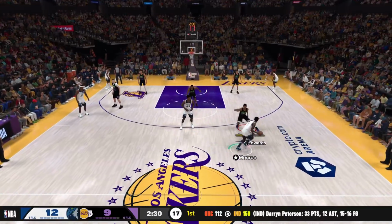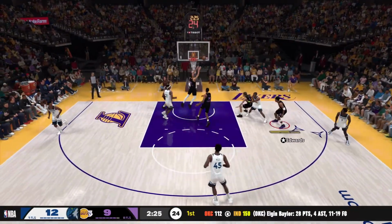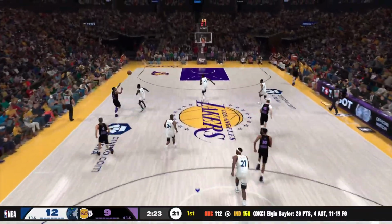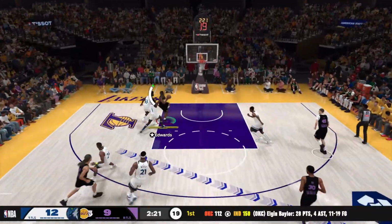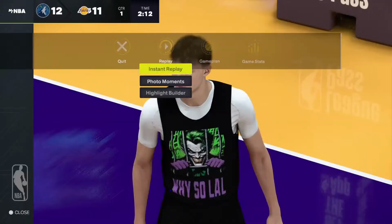And here is Monroe. Over Edwards. The Timberwolves again can't hit. You almost have to assume he's going to knock those down when he is that open. And that strength and concentration from Anthony Edwards.